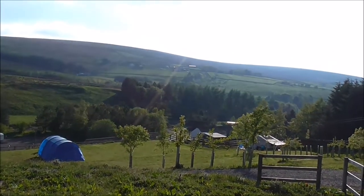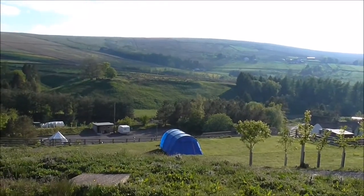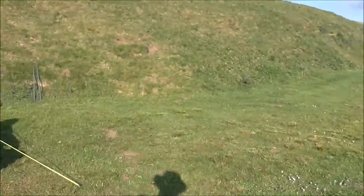Well, good evening and welcome to Haggs Bank campsite. This is just short of Nenthead, which isn't far from Alston. And we're in a beautiful spot.